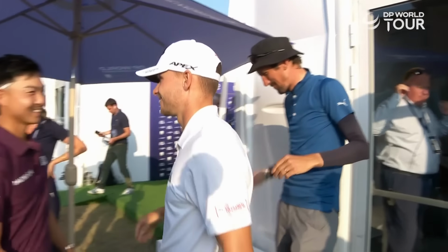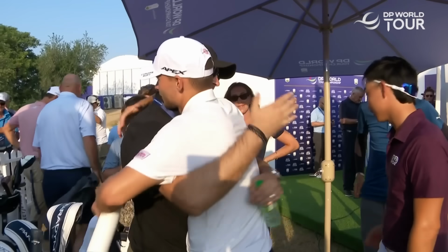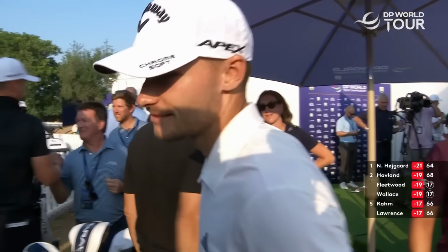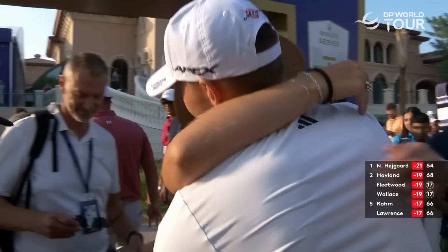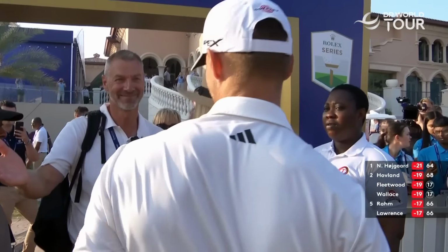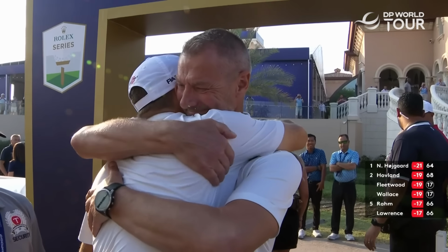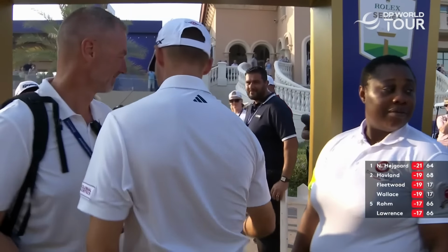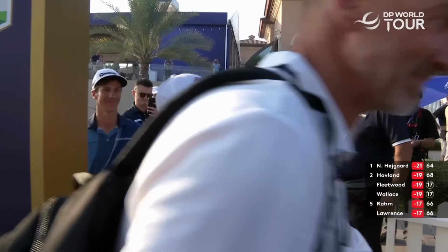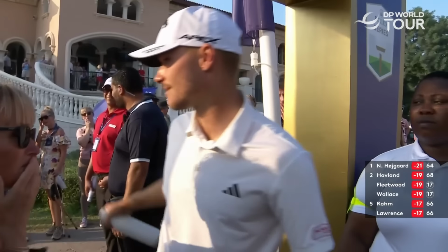That's a big performance from him. He was on the range last night, absolutely disgusted with the way he finished his third round. And he battled a little bit early, gave himself a lot of birdie chances, didn't make them all. But the way he finished on this back nine today, just absolutely exceptional for such a young player. Look at his father. Couldn't be anything else, because they look very similar, don't they? $3 million, plus a part of the bonus pool.